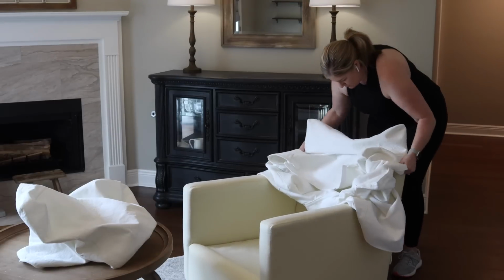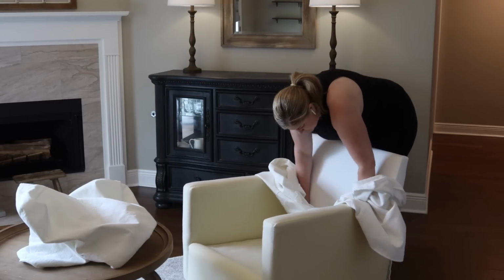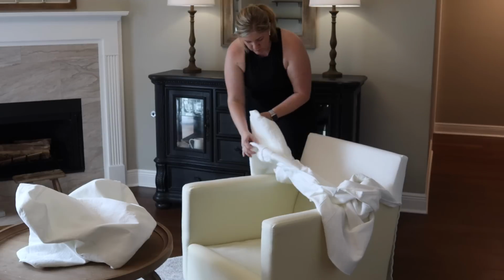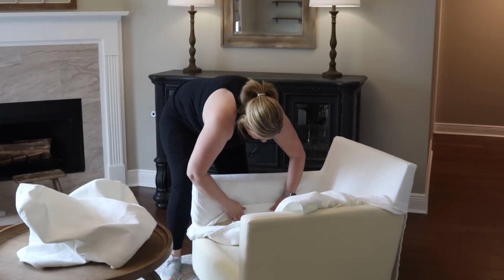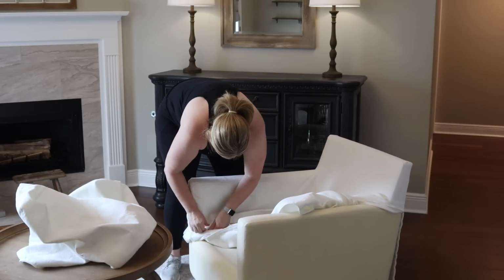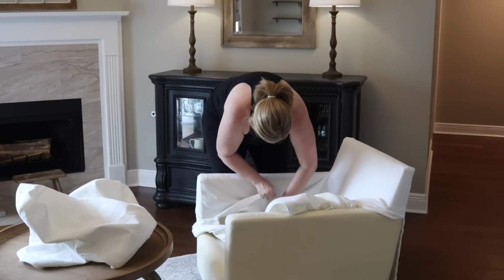Okay, so now the slip covers are out of the dryer. I'm gonna go ahead and get this one back on. They fit pretty nicely and snugly, which is a good thing. It makes them look nicer, but I do have to make sure that they're all situated to get them on correctly. There's Velcro on the sides, and the Velcro helps keep everything tight and smooth down.